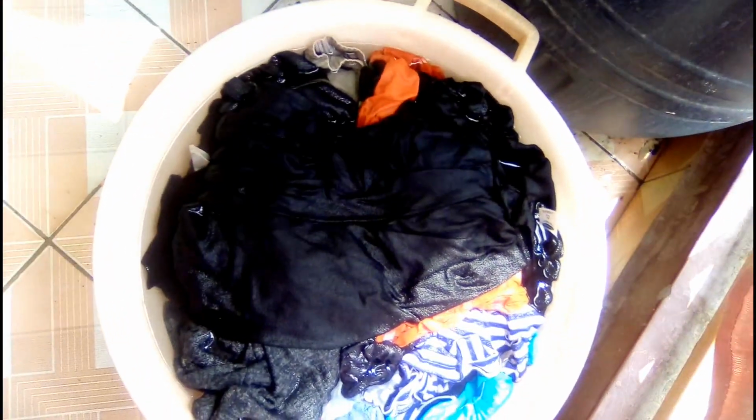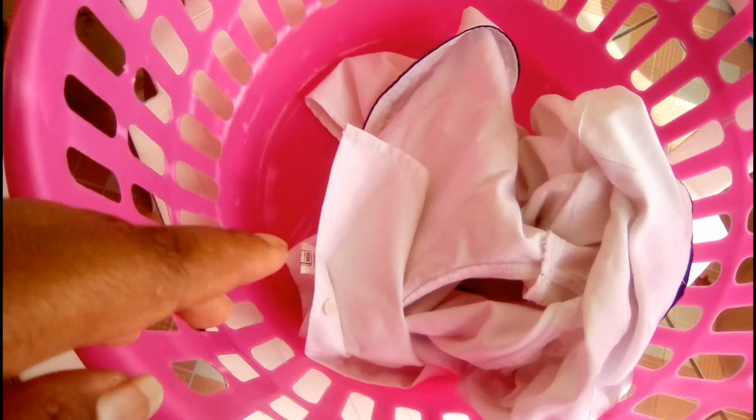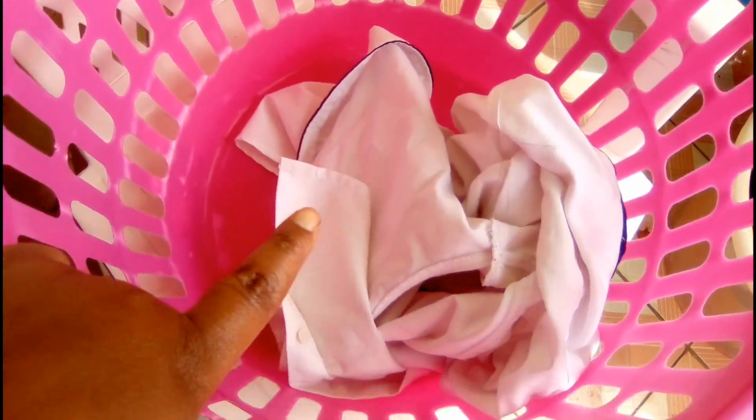Laundry and the balcony. It's not much. The balcony is not so dirty, but I just want to clean it. So let's do this. Today is not a lot, it's just one basin. I also have one white here and some bed sheets, and we shall be done. And then we clean the balcony.